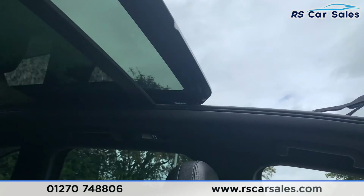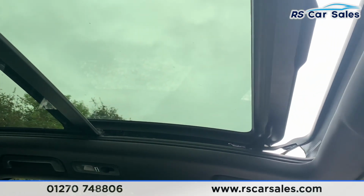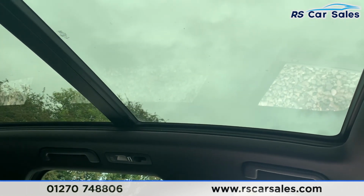Now we do have the panoramic sunroof, which is open at the moment, so if I go to close it, I'll show you the whole process of it closing, just so you know it works exactly how you would expect it to. Now as you can see, it's closing just now and is doing absolutely fine, no issues whatsoever.